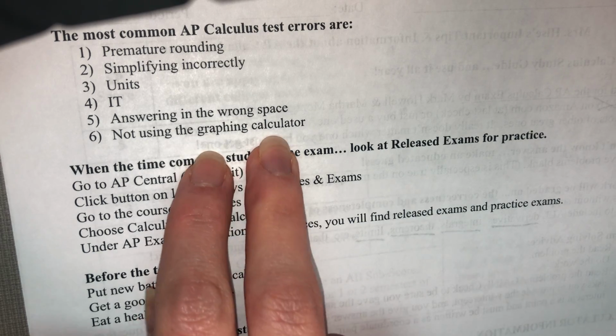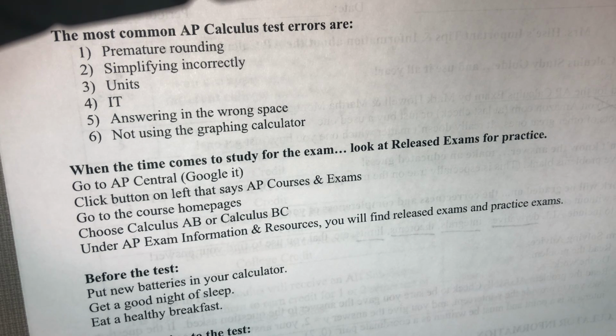So a big error is not using your graphing calculator when you could use your graphing calculator, thereby causing you to lose time and run out of time to finish the test. So you may run out of time anyways, even if you use the calculator everywhere you're supposed to, but you don't want to make the mistake of not using that calculator when you really would be benefiting yourself to use it. And that's what they're expecting you to do.